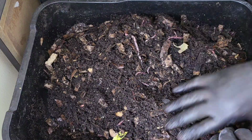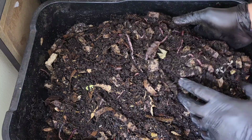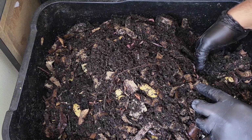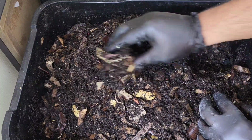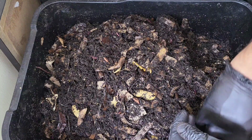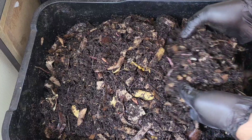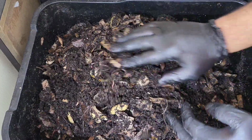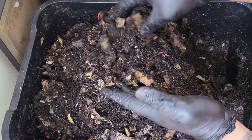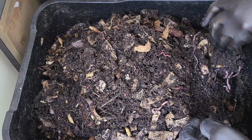And I read a couple of papers because I wanted to, instead of putting rock dust, I was looking at, or lime, I was wondering what would happen if you put gypsum as a grit and also as an amendment, and how it works in regular gardens.